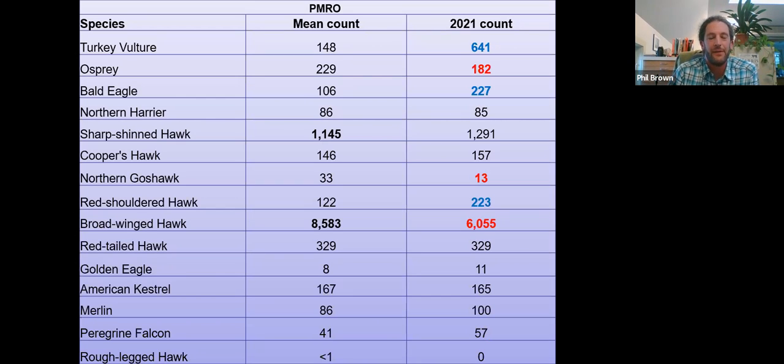A whole bunch of numbers and names here. This is kind of the cast of characters from year to year, with the average count in the middle column, showing those two in bold that are our most common species, but good numbers of other things like red-tailed hawk and bald eagles and other familiar species also number in the hundreds. And then down to the rare golden eagle, which we only see about 8 of per year.